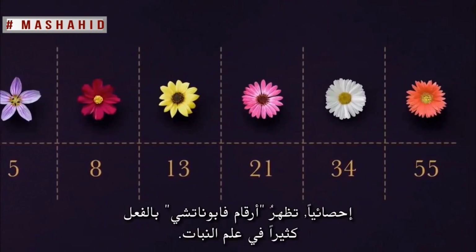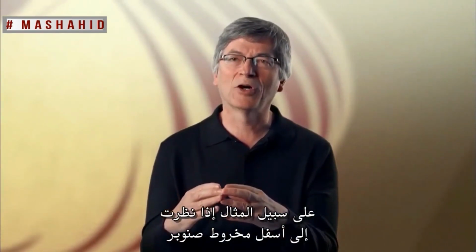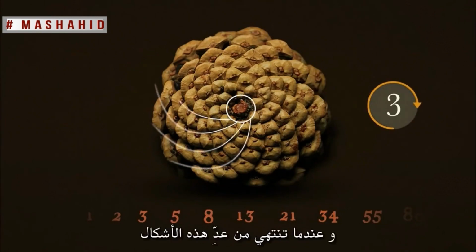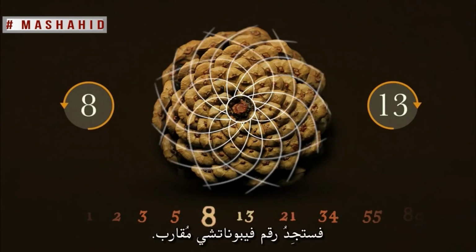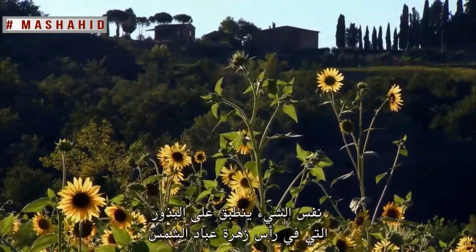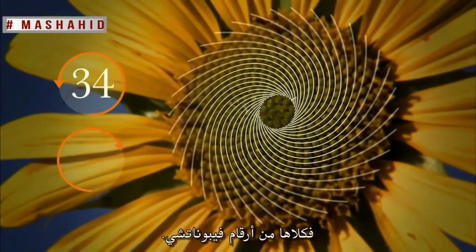Statistically, the Fibonacci numbers do appear a lot in botany. For instance, if you look at the bottom of a pine cone, you will often see spirals in their scales. You end up counting those spirals. You will usually find a Fibonacci number. And then you will count the spirals going in the other direction, and you will find an adjacent Fibonacci number. The same is true of the seeds on a sunflower head. 2 sets of spirals, and if you count the spirals in each direction, both are Fibonacci numbers.